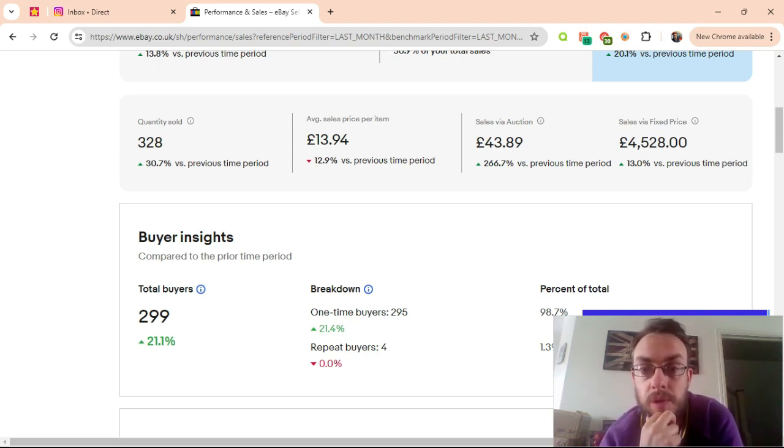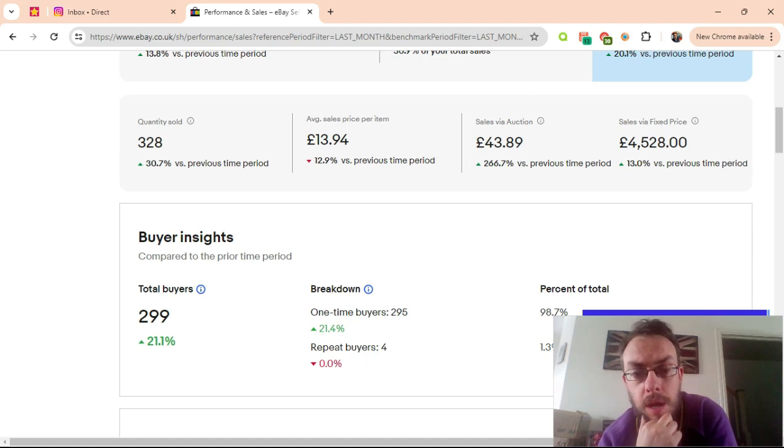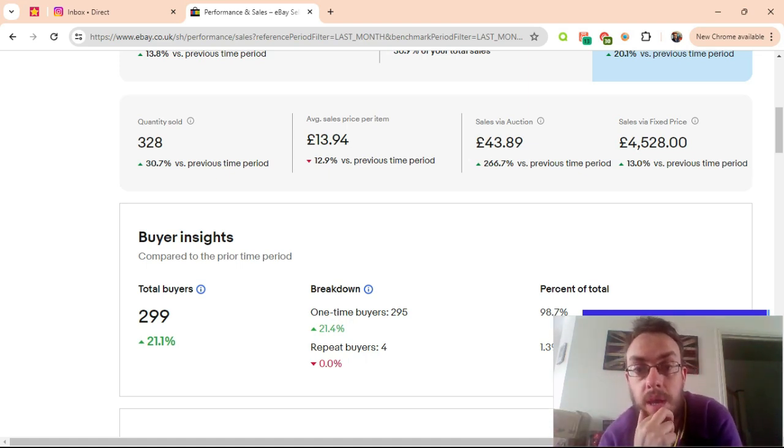266% to £43.89, and that was down to a change which doesn't seem to have been announced anywhere, but it now seems that I can include my auction listings in my promoted listing standard campaign, which is really helping therefore to promote those auction items and generate more sales. And yeah, you can see the impact that it had there.